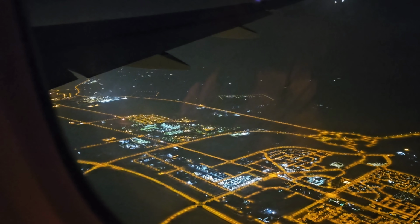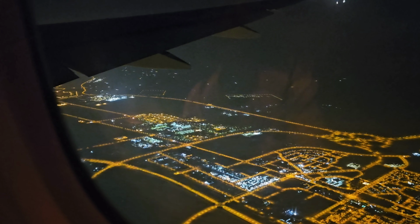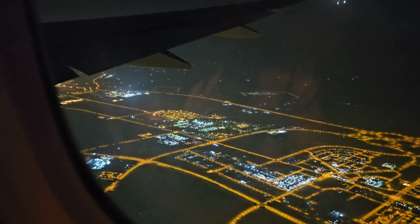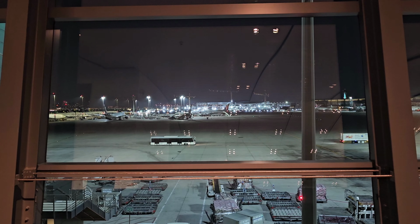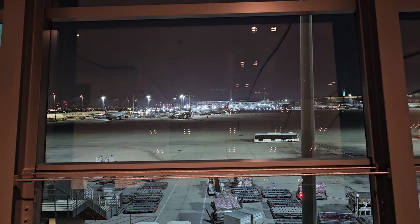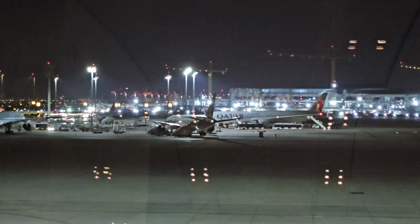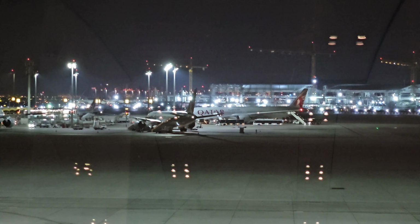Well, we landed at Doha at around 12:55 a.m. Hamad International Airport is very beautiful and quite huge. It was my first time being there, and it was really amazing.